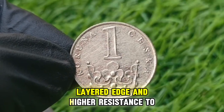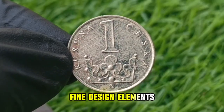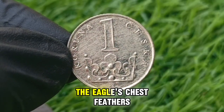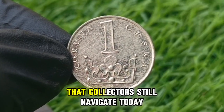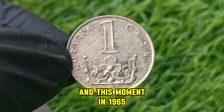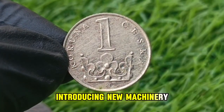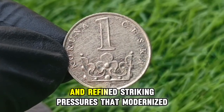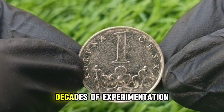distinctive layered edge and higher resistance to surface scratching but also showed faster smoothing of fine design elements, especially on the hair curls and the eagle's chest feathers, creating an entirely new set of grading challenges that collectors still navigate today. And this moment, in 1965, marked the beginning of a new technological era for the mint, introducing new machinery, new blanking systems, and refined striking pressures that modernized coin manufacture and set the stage for the decades of experimentation and innovation that followed.